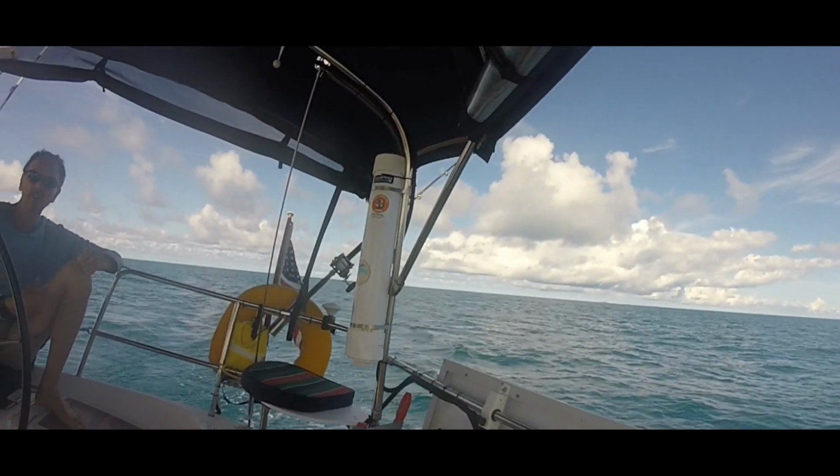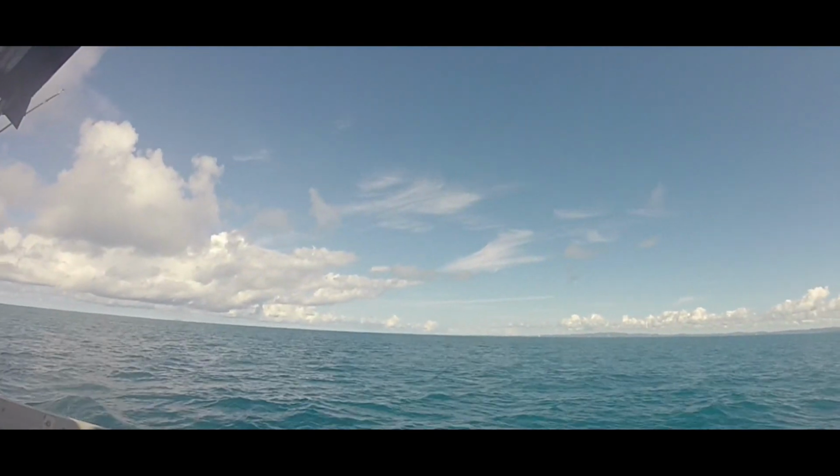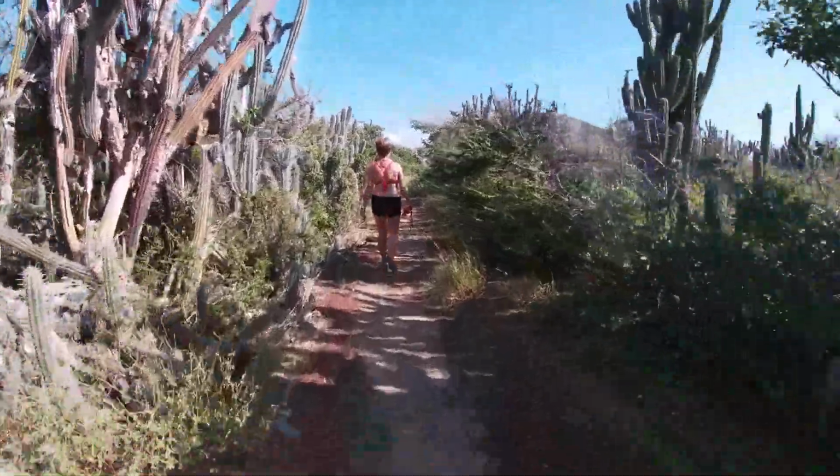Right? Fish traps, you didn't see all the fish traps when we came in. You were already in. There's a sailboat over there. Yeah, it's pretty good. It's time to check out Puerto Rico.